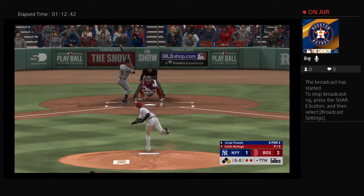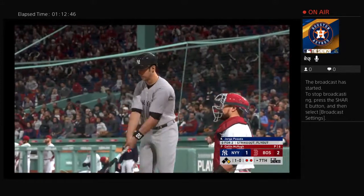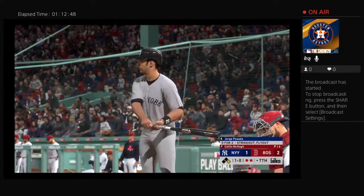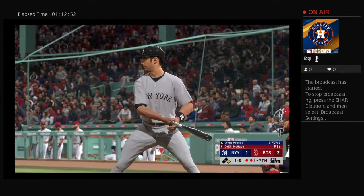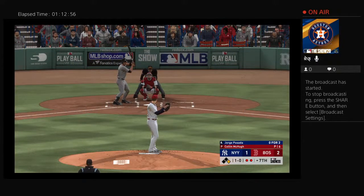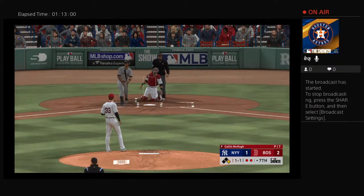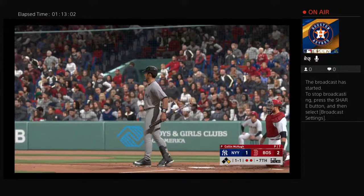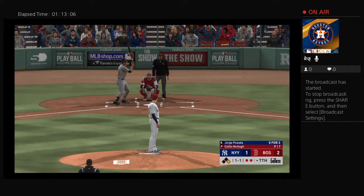To the plate now, Jorge Posada. As he'll take a look at a pitch too low, it's ball 1. No hits to this point. One-oh count. Here it is. 1 ball, 1 strike. The count. 2 out with the man at first.